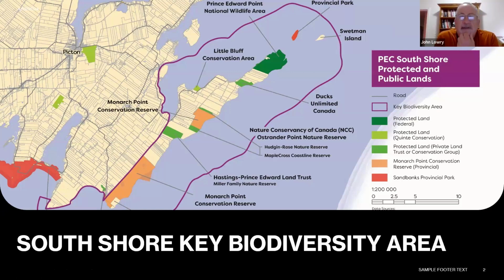Yeah, so the key biodiversity area is an outlined area that is being proposed by Birds Canada to really highlight the fact that, as Cheryl mentioned, the South Shore in Prince Edward County particularly is a hotspot for biodiversity. It very closely resembles the outline of the present important bird and biodiversity area, which it will supersede if it gets approval for the key biodiversity area.